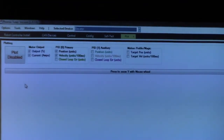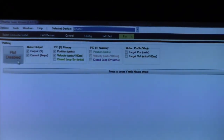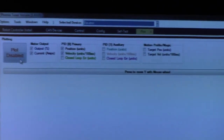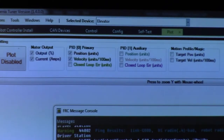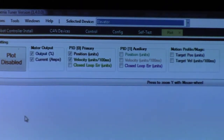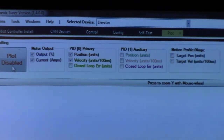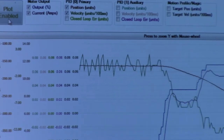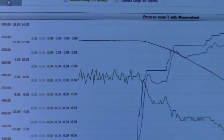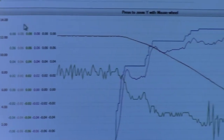What we're going to really focus on now is our motor output. It's going to be plotted in blue. It's going to give us our current and our PID zero, position and velocity. When we enable the robot, we come back to the tuner and enable the plotter. It can start plotting this information for us. And he's going to jog it up, just kind of slow.